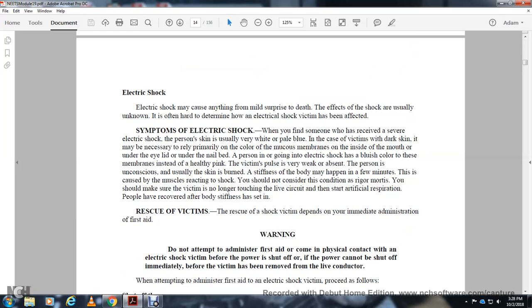Electric shock. Electric shock may range from a mild surprise to death. Effects of the shock usually are unknown. It is often hard to determine how the electrical shock victim has been affected.